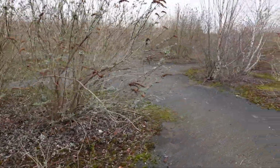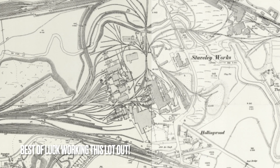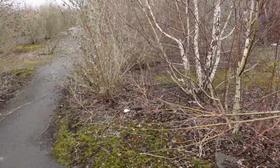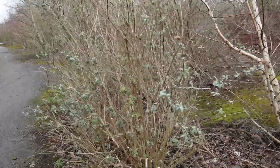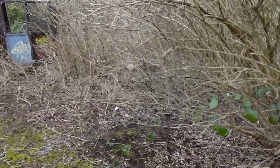So these bits of track basically go right to the edge. I see these have been buried. So I reckon these are old pieces of track. You can see they've basically just stuck a bit of tarmac over the top of them, which is strange really. You'd think you'd scrap them and get the money.